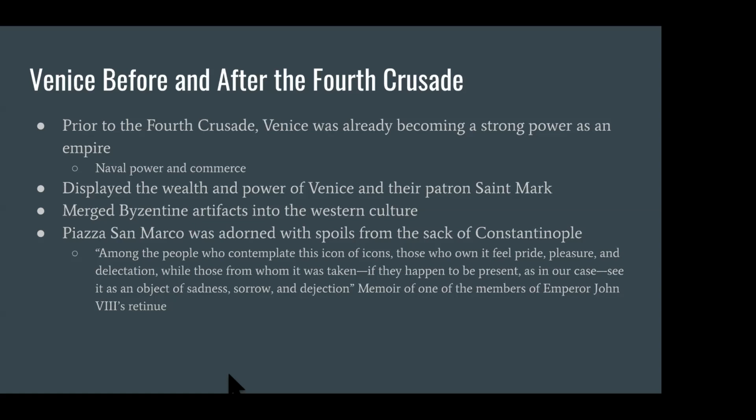I would like to read you a quote from a member of Emperor John VIII's retinue. Emperor John VIII was a Byzantine emperor who visited Venice in the 15th century, so about 200 years after the Fourth Crusade. And this quote says, "Among the people who contemplate this icon of icons, those who own it feel pride, pleasure, and delectation, while those from whom it was taken, if they happen to be present, as in our case, see it as an object of sadness, sorrow, and dejection."